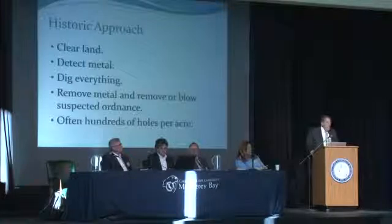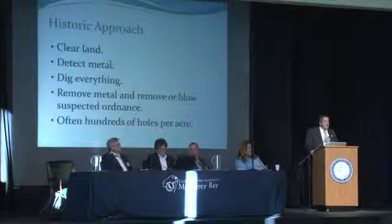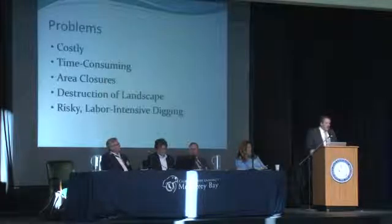The problem with this conventional approach, even using the most modern technologies and the best trained people, is you often end up digging hundreds of holes per acre and only finding a few pieces of ordnance. What's the problem with that? Well, it's costly. You're spending a lot of money digging dry holes. It's time consuming. Obviously, you're digging holes that you don't need to dig.